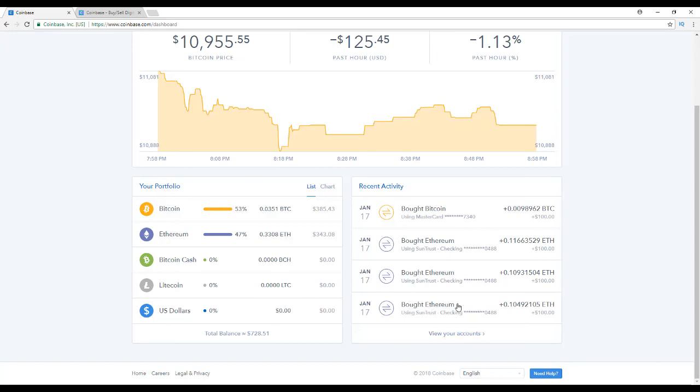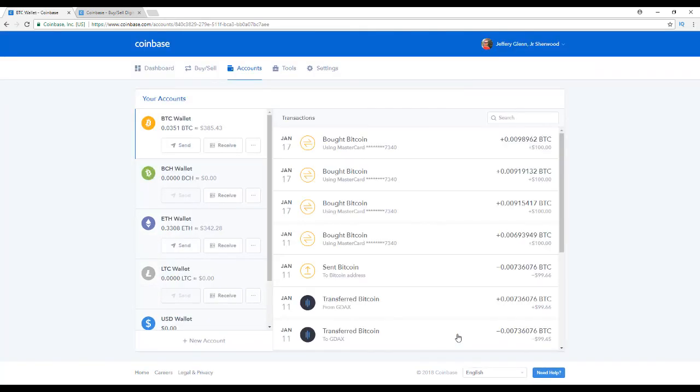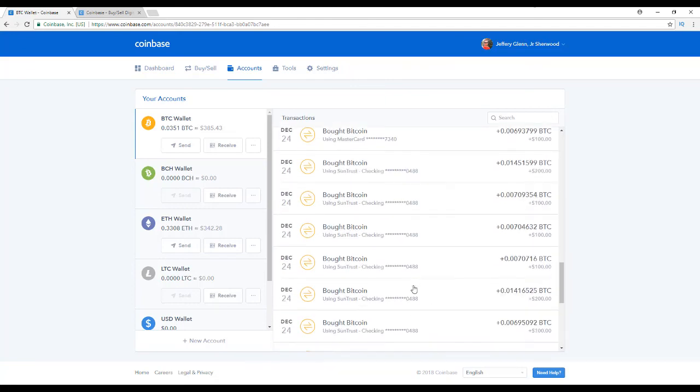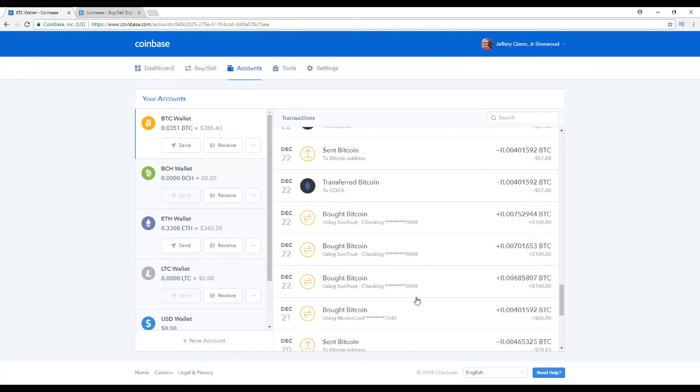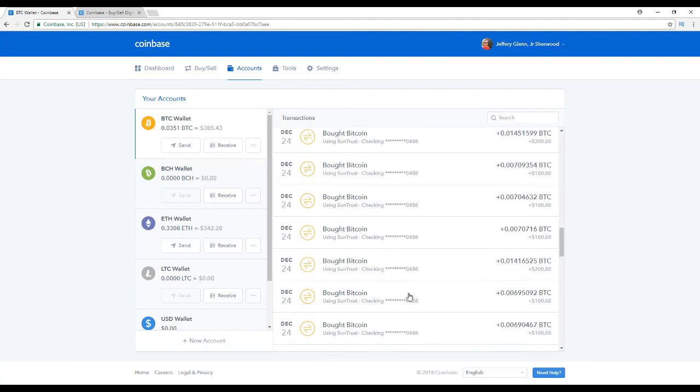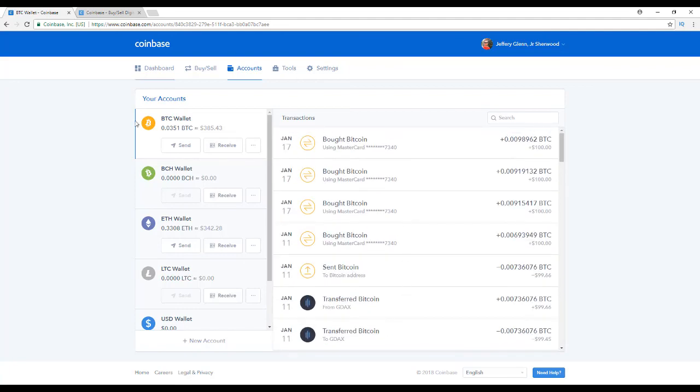And then if you want to check on all of your past transactions and all that, then you can just go to the accounts section. You can click on your Bitcoin wallet, and it's going to show all of the transactions that you've made, okay? You'll be able to just scroll down through there, and you'll be able to look back and see what prices you bought Bitcoin at and all of the different transactions that you've made over time, okay?